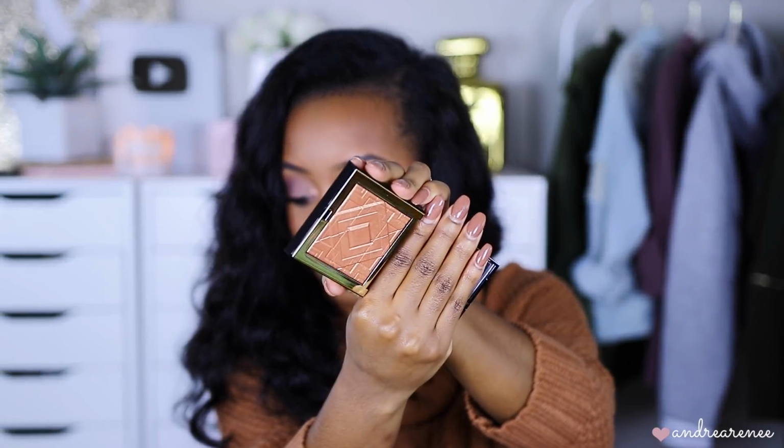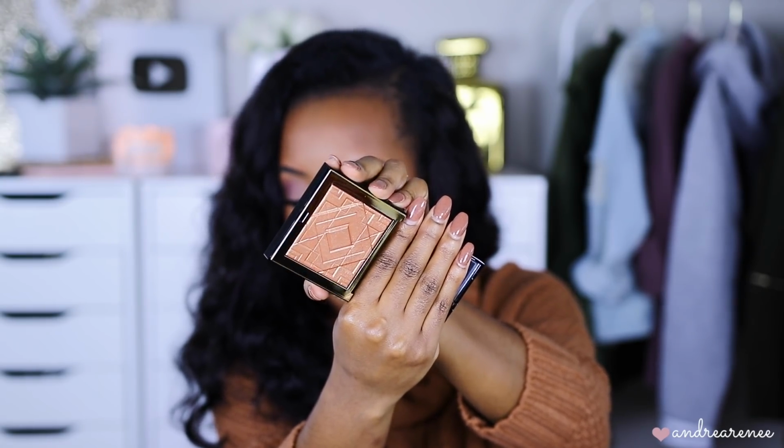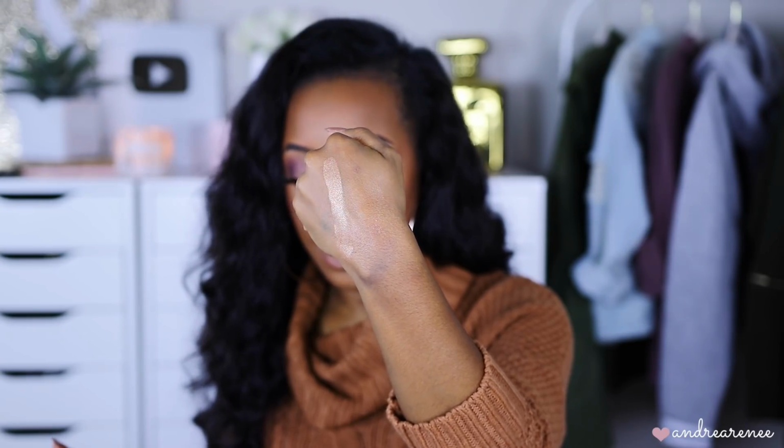So I'm gonna do a close up. Look at that. I also swatched it in the store, and when I swatched it, I was like, yes, yes, yes, because I had already purchased it online. But y'all, let me just show you this highlighter. Look at that. It's so pretty.